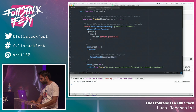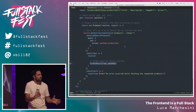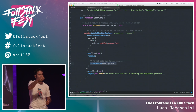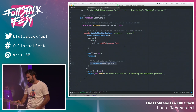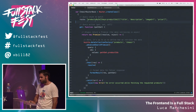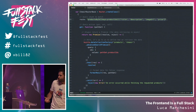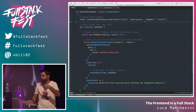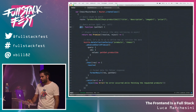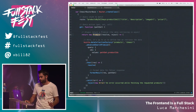This is my Falcor code on the server side. Falcor on the server is just an express middleware that you plug a router into and then specify what your routes do. OK, this is my router create class, and then I define a route. This is the matching pattern. That's how I tell Falcor, what do you have to match in order to enter this route? And then I specify the method, which in this case is get, because I just want to get data. Methods can be get, set, and call. In this case, it's a get, which always returns a promise.